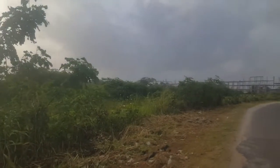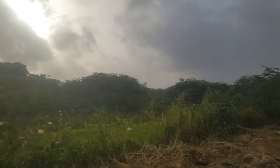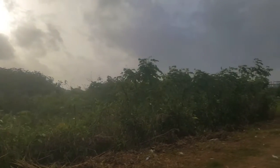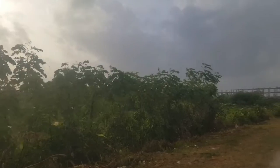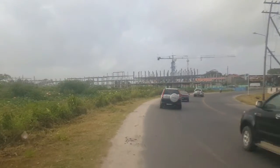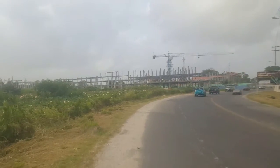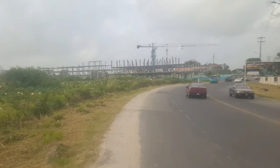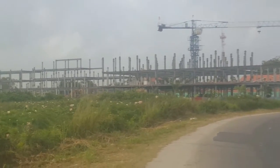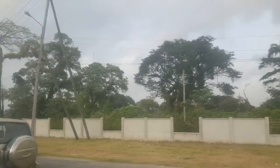You can see there is still some vacant land, but beyond these bushes there is a new neighborhood going up. New residential neighborhood. And as you can see, there is this major construction also going up on Mandela Avenue opposite the Botanical Gardens.